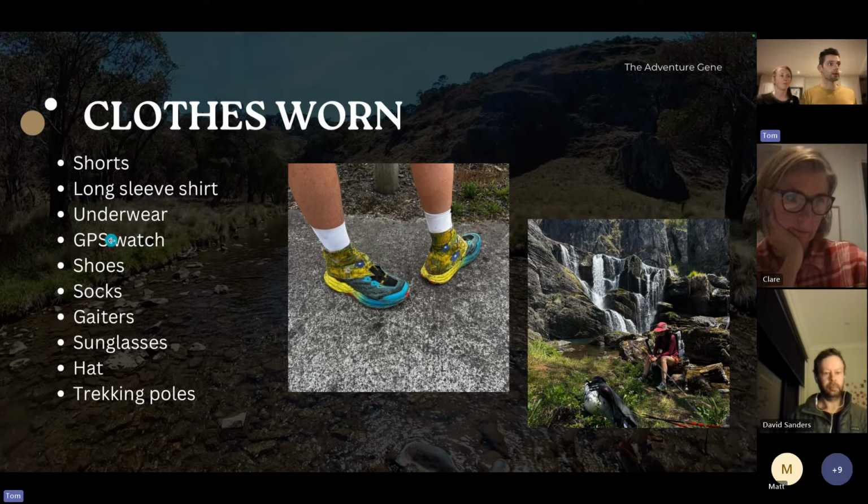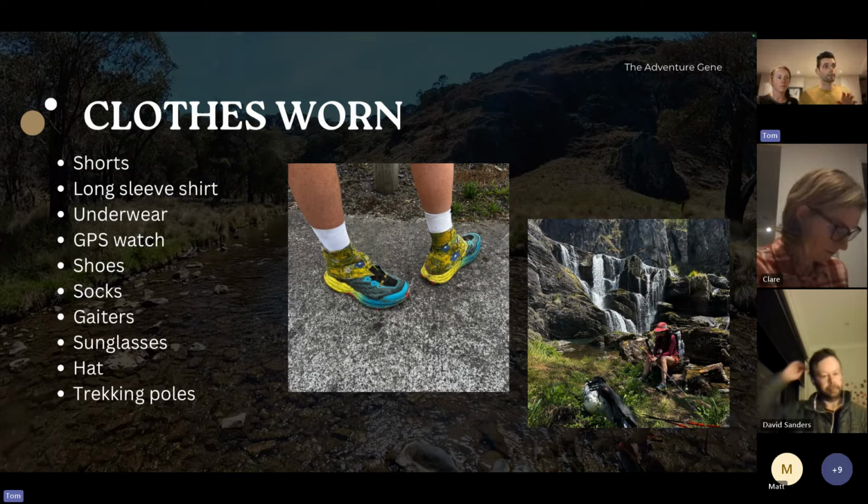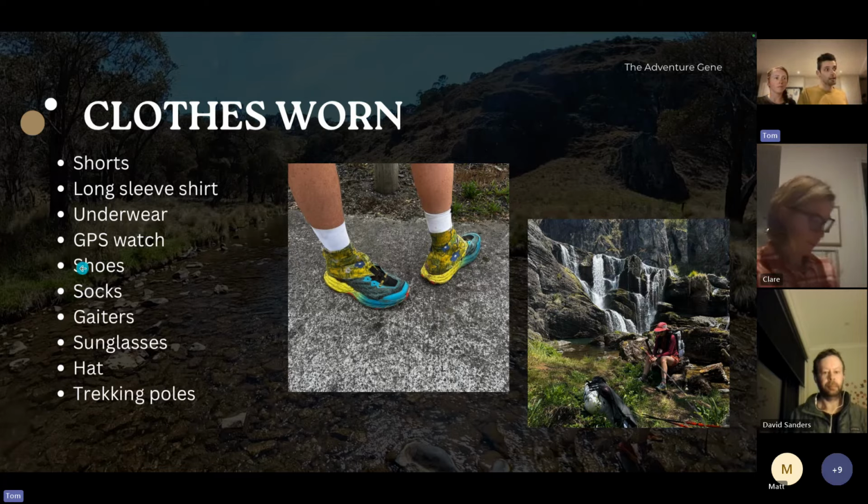Underwear, don't really need to talk about that. GPS watch, we talked about this a lot in our navigation session. You don't have to bring a GPS watch. The reason we like them on the Alpine track is because it adds a level of navigation redundancy. And if you're interested in that, you can go back to the other session. But you don't need to have it. But if you're hiking solo, if your phone breaks or something, it's really good to just be able to look at your watch.